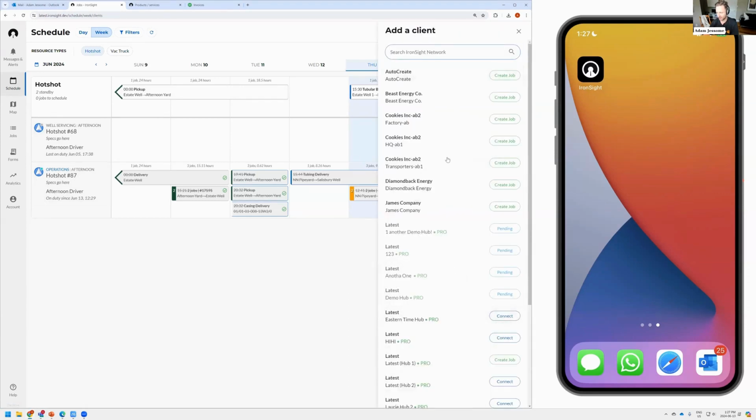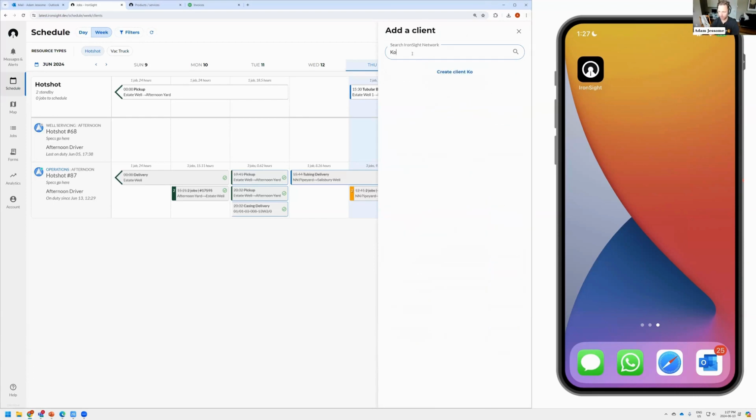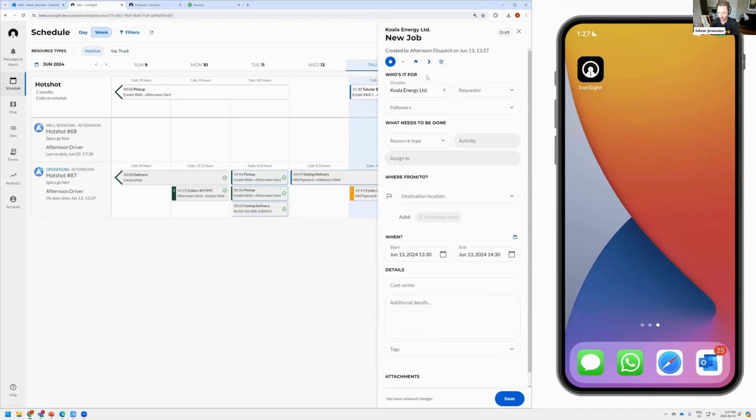So you'll see a list of all of the companies that you can connect with. If you can't find it, like let's say I'm working with a company called Koala Energy, and they just gave me a call saying that they want some tubing delivered. I would search the IronSight network for that customer. I can't find them yet, or they don't exist yet, so let's create them. So I've created Koala Energy. I can type in their address here, and then immediately save and start creating jobs for this new client.